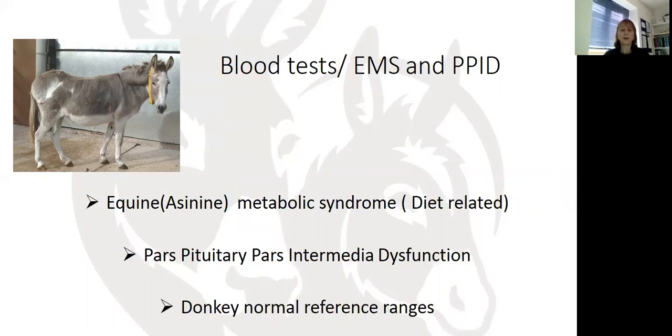Pars pituitary intermediate dysfunction is a disorder of the pituitary gland seen in the older animal, where we start to get a loss of regulation of the pituitary, and they start to increase more of a hormone called adrenocorticotropic hormone, which again acts via an insulin pathway to cause laminitis. This is a disease which we can now recognise and treat.